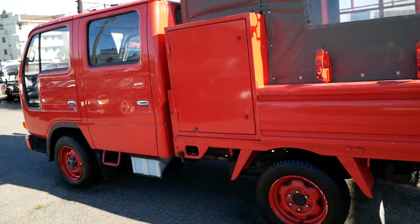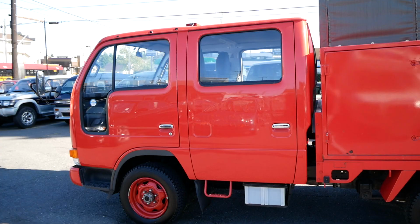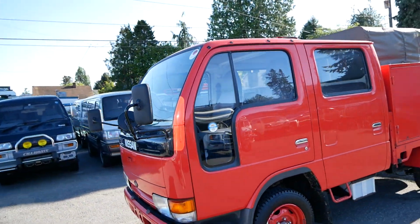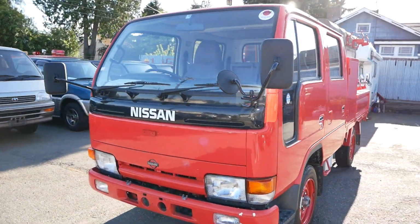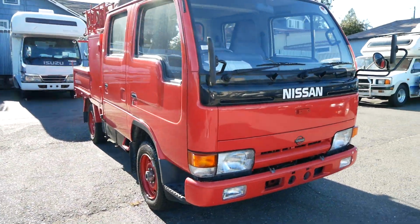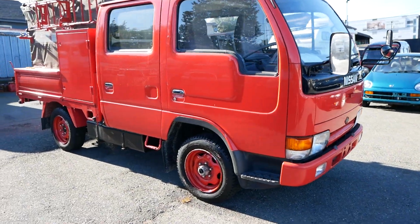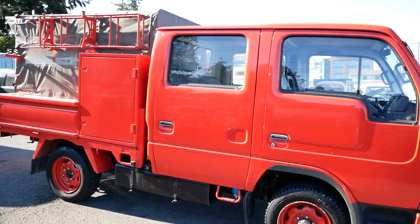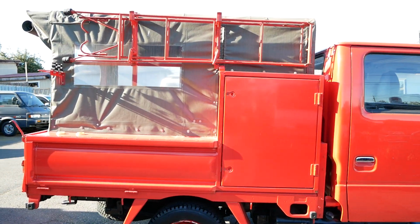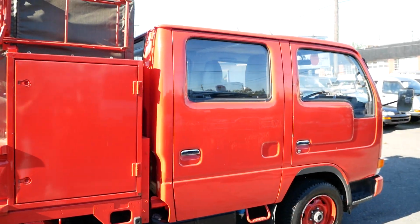This one is the diesel engine, the TD27, which is a very famous engine from Nissan. It has timing gears, so the timing system is something you'll never have to worry about maintaining. And yeah, it's a great engine, cast iron head and block. Very robust. So you get an idea of the walk around.